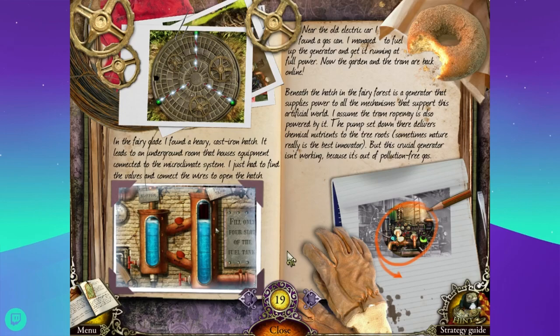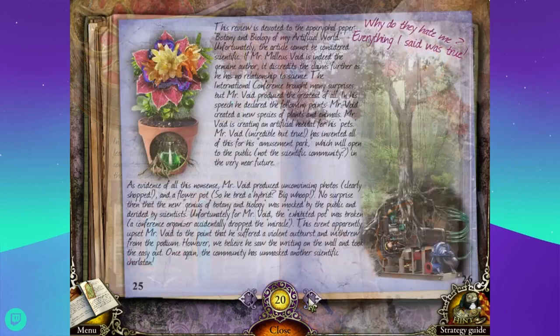In the fairy glade, I found a heavy cast iron hatch. It leads to an underground room that houses equipment connected to the microclimate system. I just had to find the valves and connect the wires to open the hatch. Near the old electric car, I found a gas can. I managed to fuel up the generator and get it running at full power. Now the garden and the tram are back online. Beneath the hatch in the fairy forest is a generator that supplies power to all the mechanisms that support this artificial world. I assume the tram ropeway is also powered by it. The pump set down there delivers chemical nutrients to the tree roots. Sometimes nature really is the best innovator. But this crucial generator isn't working because it's out of pollution-free gas.